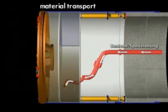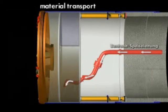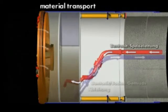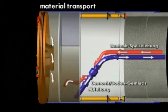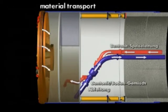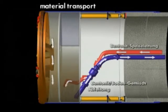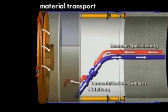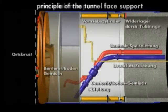In the case of the liquid-supported mix shield, a bentonite suspension acts as a supporting and transporting medium. The suspension is fed into the annulus behind the excavation chamber via a feed line. Here, a mixture of the bentonite suspension and the excavated soil is created, which is pumped into a separation plant via a slurry line. There, the bentonite is recovered and can be immediately pumped back to the excavation chamber.